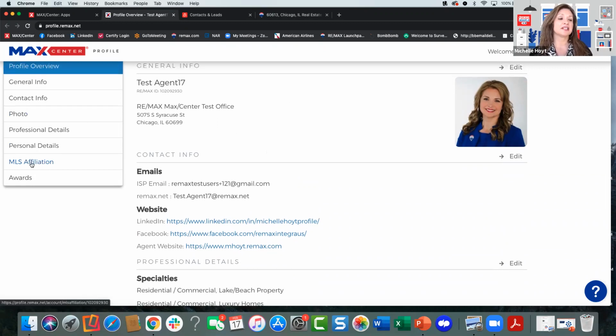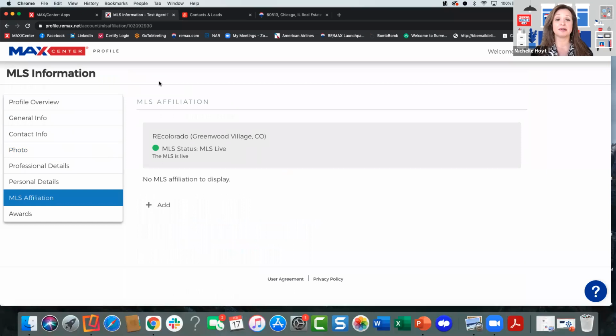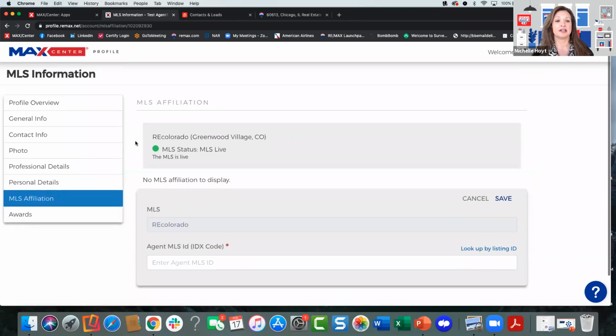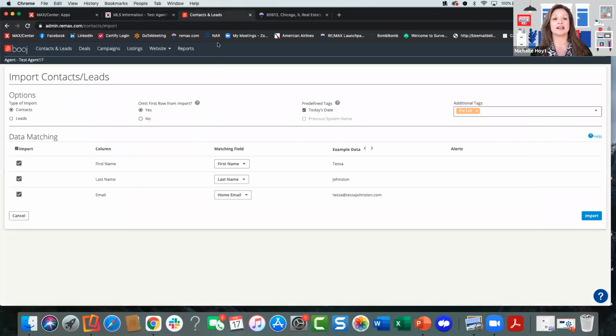But for this MLS affiliation, please click here and make sure that your MLS feed is live. It should say status MLS live. If it is not, you can go in here and add it manually yourself, either, if you have an active listing, by looking up your listing ID, or you can enter your individual board ID number as an agent. If you need help with that, always please reach out to support@remaxintegra.com if you're part of Midwest New England. If you're not, product support@remax.com, and they'll be happy to assist you with all of that. So hopefully that gives you a good idea, Gary, on what to do.